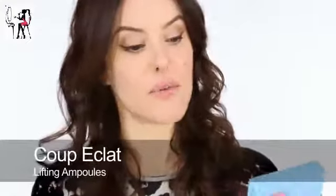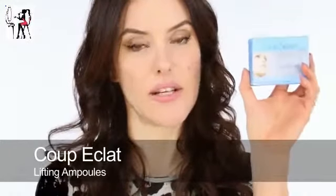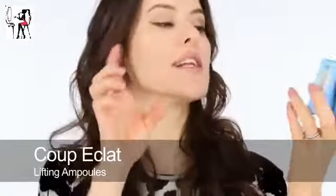I also bought these, which are Coupe Eclat, and these are lifting ampules. So these are in little glass bottles, and I'm waiting for a special occasion to try those out. Lifting and tightening, and I've used something like that before. I haven't used that brand, but I've used something like that before from French pharmacies, and they tend to be quite good.